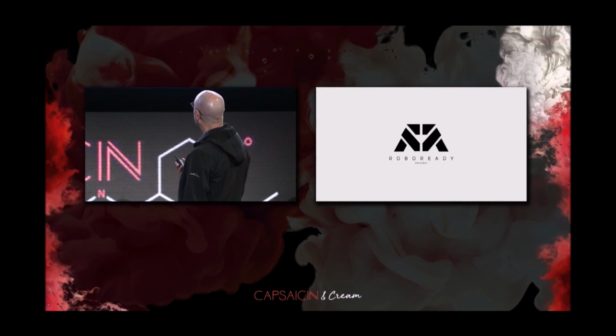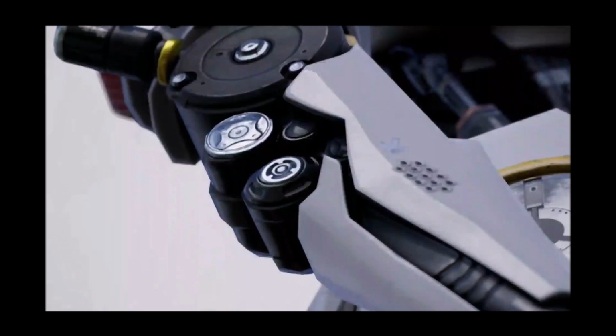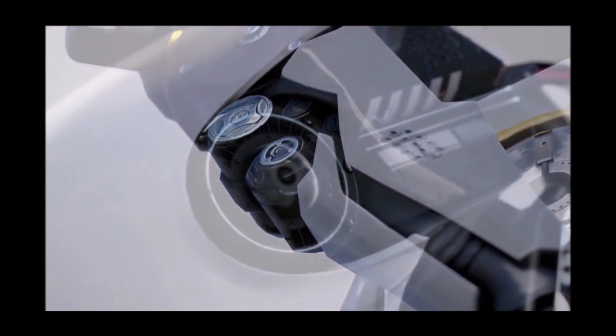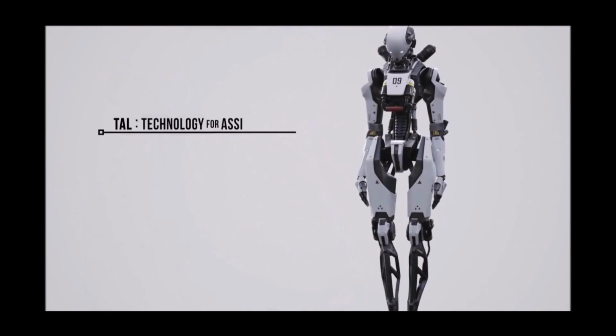Say hello to the latest member of the This is a bit of RoboReady a trailer family. from it, and then we're going to show it Presenting the TAL Series 9. Every bolt, side by side. every component has been If you've had a meticulously chance to play the designed. demo, you'll know that it's So really you can't really do this at home.